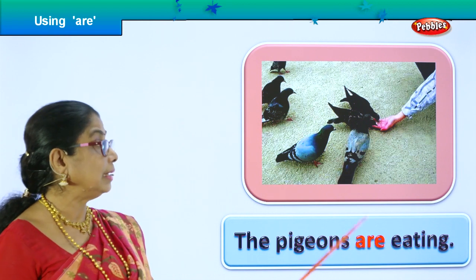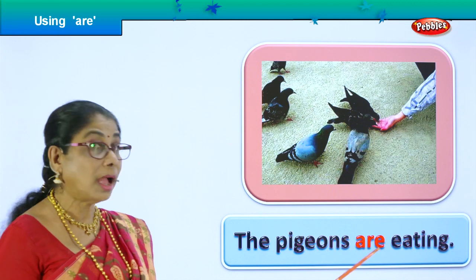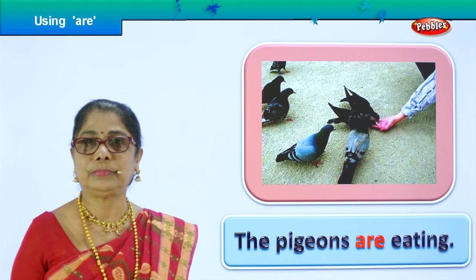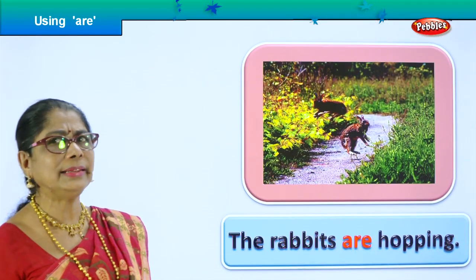Look at the R in the sentence. There's more than one pigeon. So we say the pigeons are eating. Let's take a new sentence, and look at the use of R in the sentence.